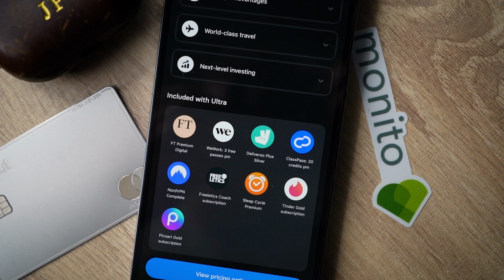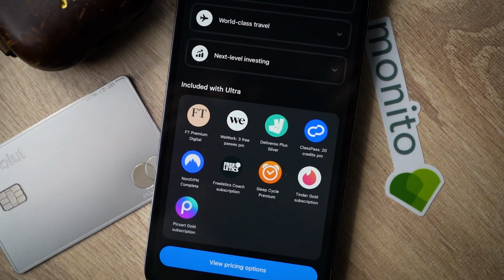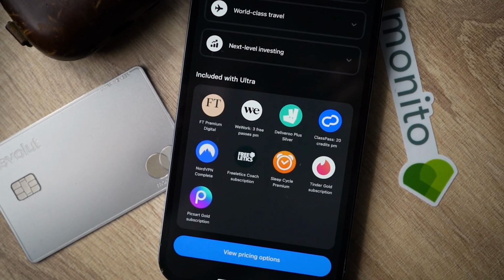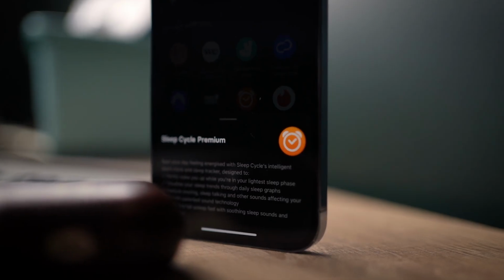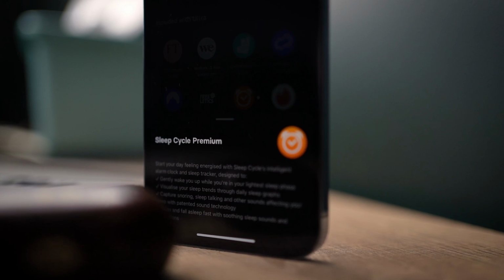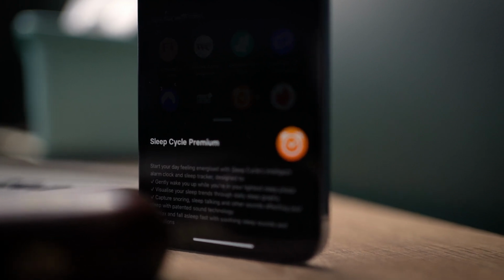So Revolut, you need to add more partnerships because some may argue that these are geographically biased or just geared towards a certain audience. That's not to say there isn't something there for everyone. I mean, we could all use a VPN and a good night's sleep, but I do think there needs to be more, even if it's as simple as subscriptions from newspapers from other countries and in other languages.